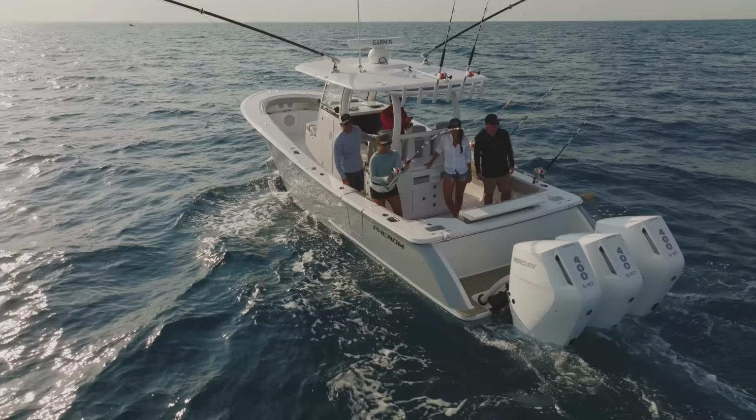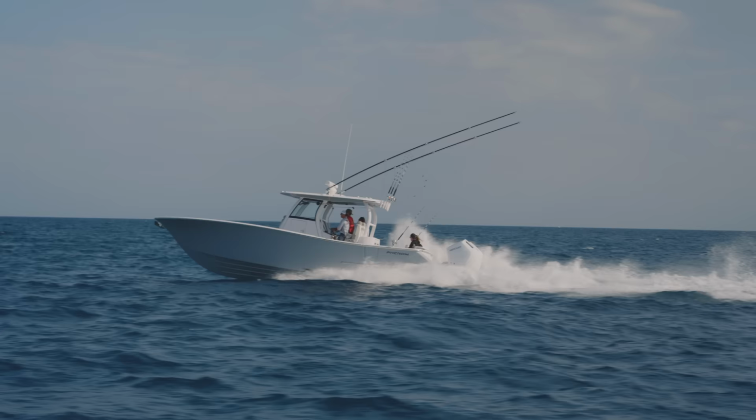The Phenom 34 is truly an offshore fishing machine. Designed as a semi-custom performance center console featuring an open bow layout that creates an incredible fishing deck. My name is Jim Isaac, and I will be walking you through the fishing features of this boat.